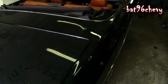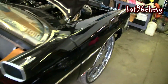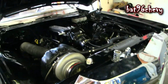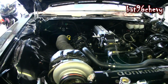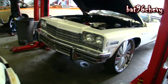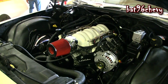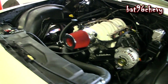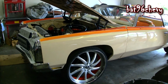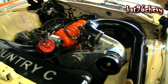Z06. Everybody knows what's up with that one. You already know what's up with that one. Got a Buick, man, 4G8s. Got the LS under the hood, too. Got it running, good to go. Got the Carolina Cantaloupe Procharged LS motor running.